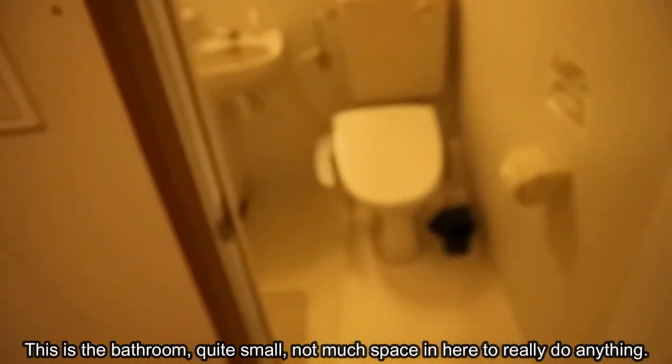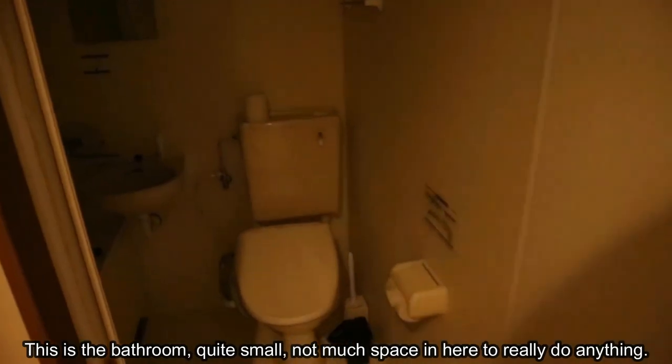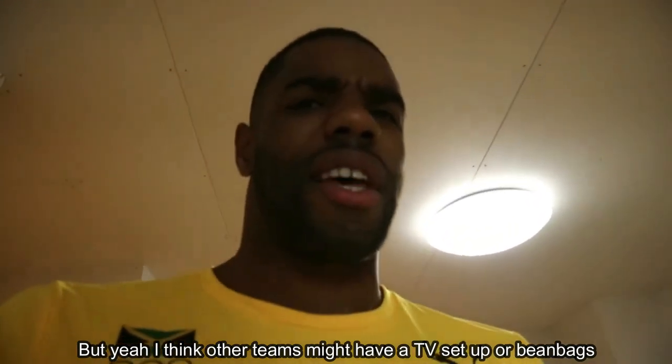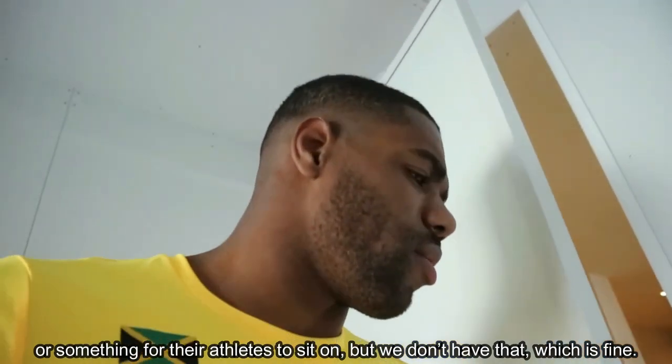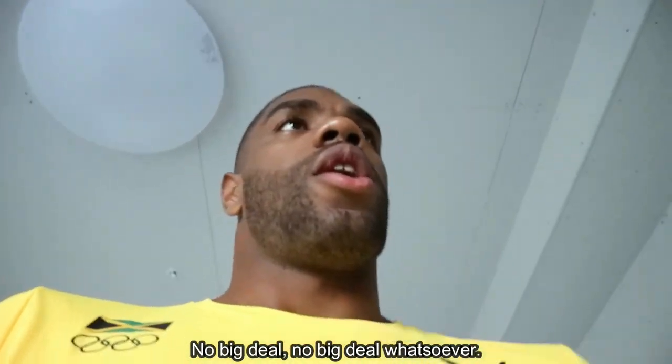Then this is the bathroom. Quite small, not much space in here to really do anything. But yeah, I think some other teams might have like a TV set up or beanbags or something for their athletes to sit on, but we don't have that. Which is fine, no big deal whatsoever.